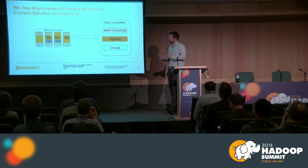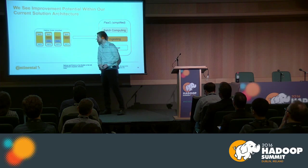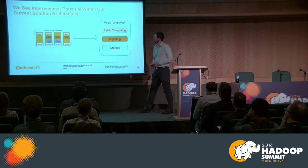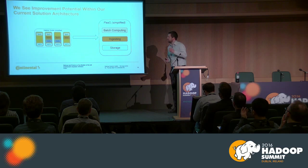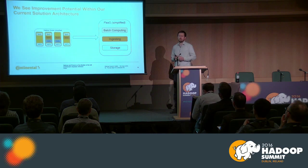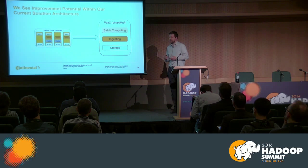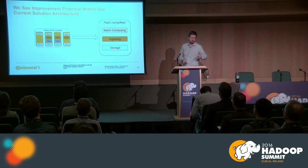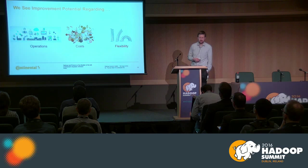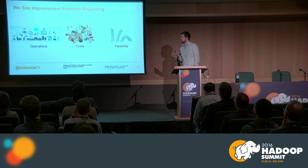So instead of operating a standard Hadoop cluster, you could alternatively use managed services for all functional components. It means you could use a managed service for the batch computation. You could use a managed service for ingesting data. You could use managed services for storage. So before I go into the refined solution architecture, I would like to show you where we see improvement potential.